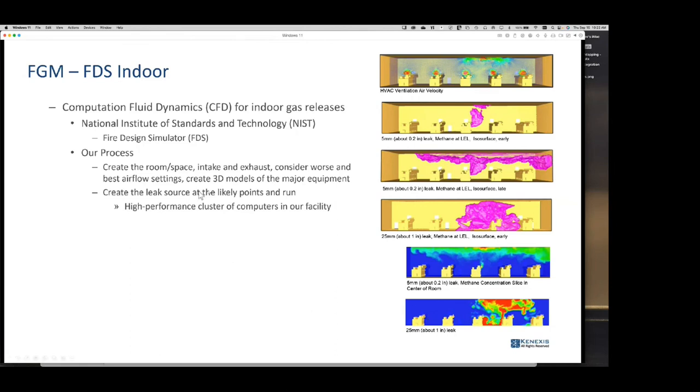And so what we do is we model the isosurfaces, and we model basically slices through the system to tell us what's going on. So we create the room or the space, we create the intake and exhaust systems, how air is getting in and out. This is airflow, by the way, up here in the very top one. The next one is a small leak, and it's a small leak early. This is the small leak late. So basically after a certain period of time, this is what the leak has grown to.